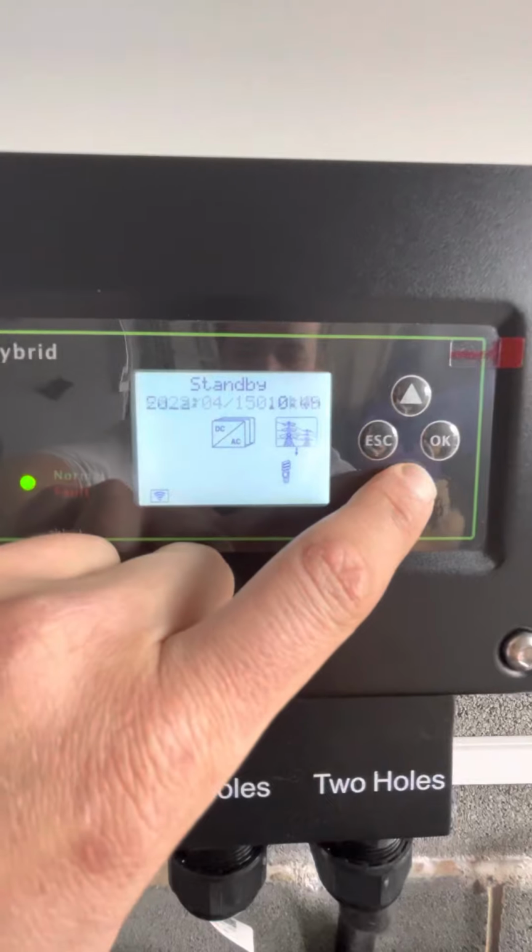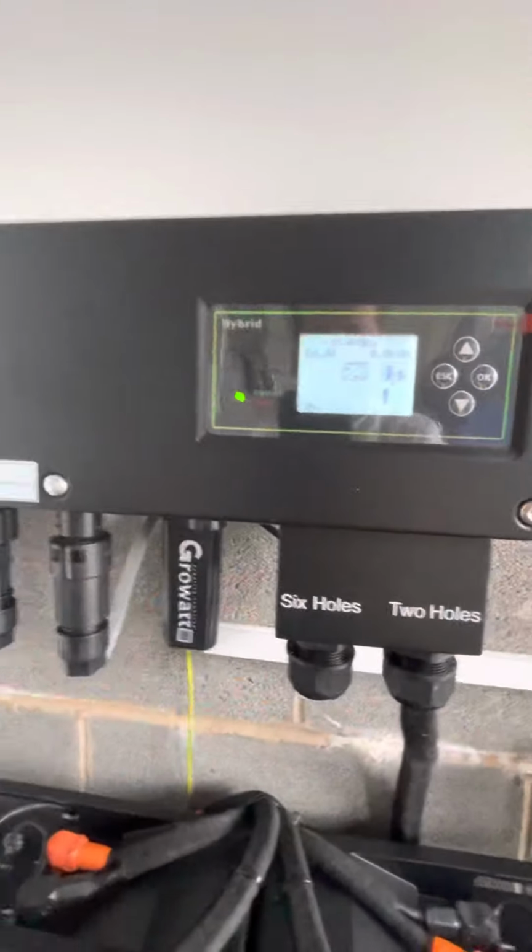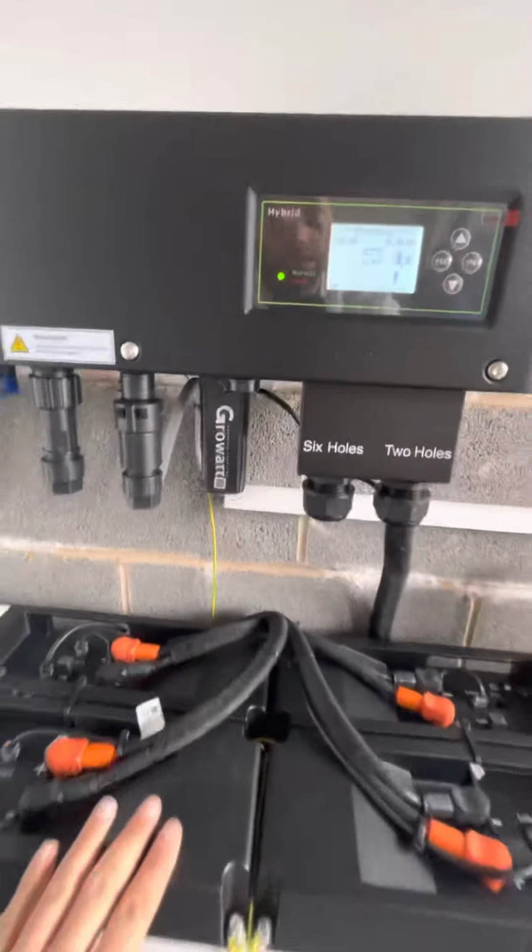But just wanted to show you all really in terms of the functionality and control that you can get from these particular units. Cheers.